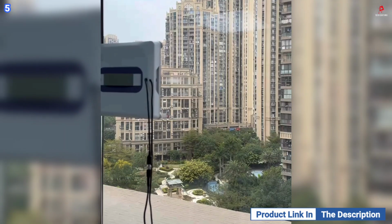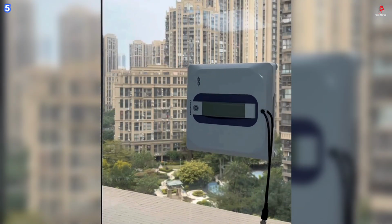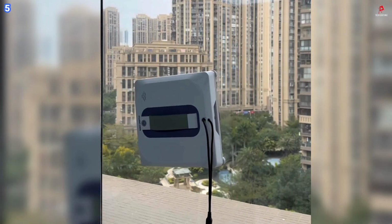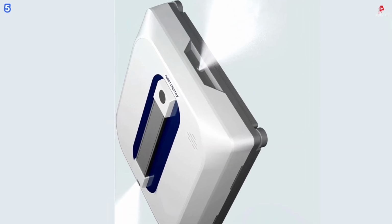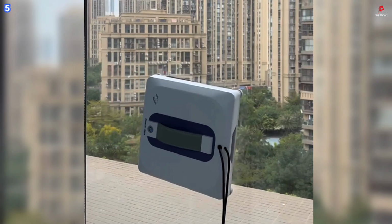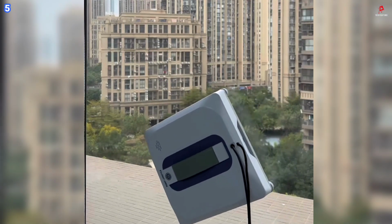It is also versatile in surface compatibility. Beyond standard windows, it can clean mirrors, bathroom glass, tiles, and even marble surfaces. This makes it a multi-purpose cleaning device, rather than just a window cleaner. Overall, this model is a strong entry-level option for users who want smart automation, strong suction, and flexible cleaning modes in one compact device.